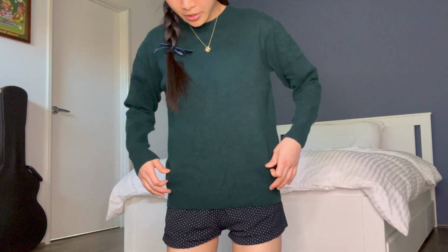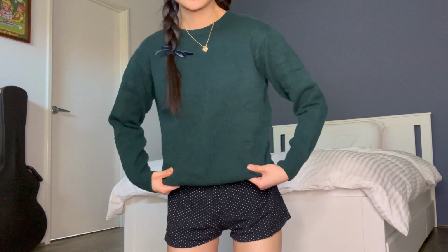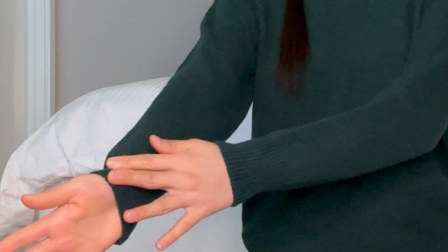But if you just move around a bit, it eventually sits to a really nice tuck, right? Look at that. It's a really nice tuck. It just kind of sits there, it stays there. And I think that the arms are at the perfect length. I'm 5'6", and this is how it fits me. So my belly button is here, and this is where it ends.